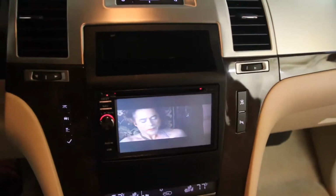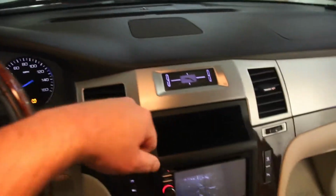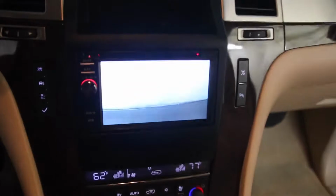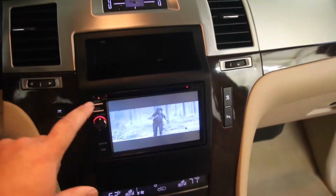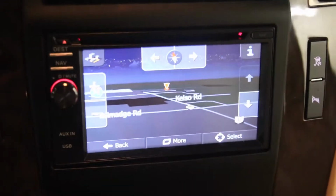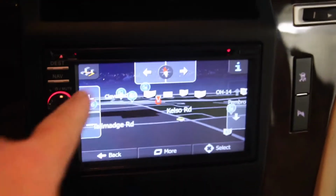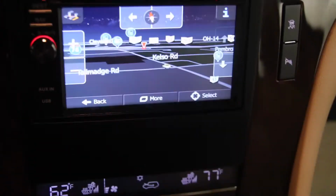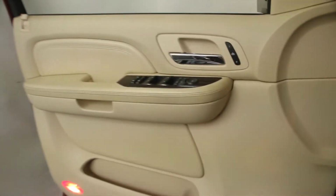And then it also has a rear backup camera, which is really nice for safety features. And then it has navigation. This is about a $2,500 system here. Very, very nice. So let me show you the rest of the vehicle.